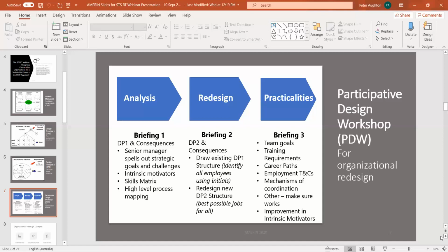Then they start looking at their career paths, because in a DP2 structure, you're remunerating people for the knowledge and skill that they have, not for the job that they're doing. So you need to have a career path structure in place. You set up a terms and conditions group. If it's a unionised organisation, you'd usually have HR, the unions, and in Australia, the Fair Work Commission, which is our Industrial Relations Commission. They help with setting up the new terms and conditions of employment.